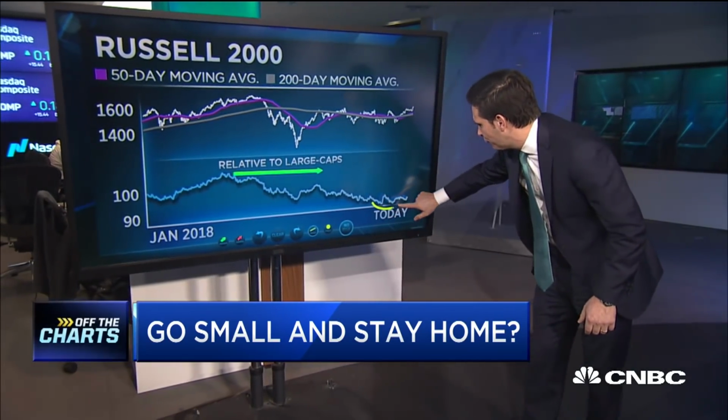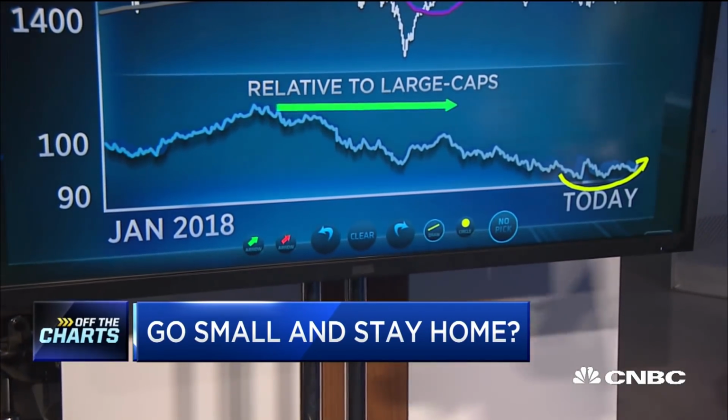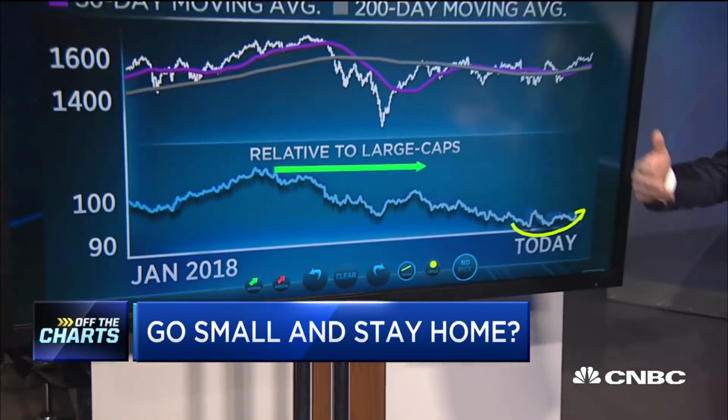I think the big question is, do small caps present a better case versus large? So what we want to look at here on that score is small relative to large. There is some indication that we're finally starting to see some basing here. So in relative terms, at worst, they're keeping up. At best, maybe some outperformance.